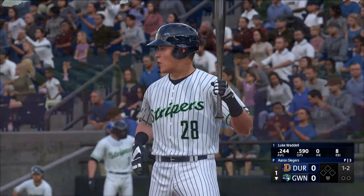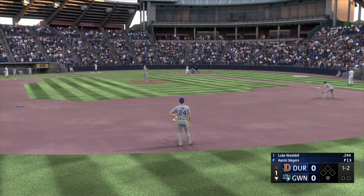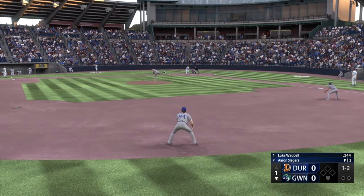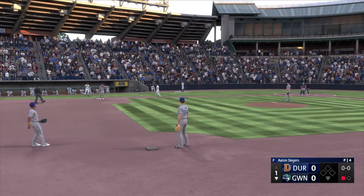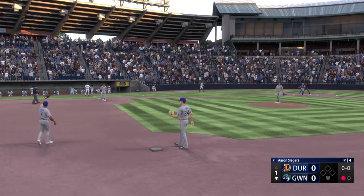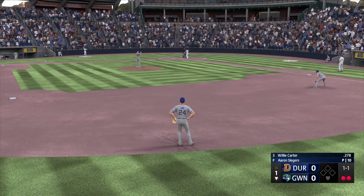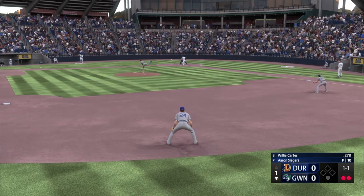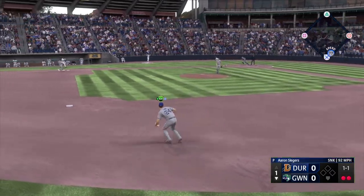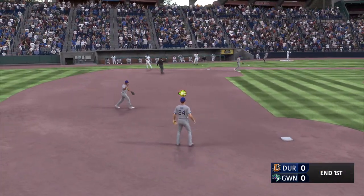Bottom of the first, at the plate, Luke Waddell. Leading off for the Stripers, the second baseman, number 28. Comebacker to the mound. Gathers and throws to first. One gone, bottom half of the first. Good slider inside right. Number 15 digs in now. And he deals. Bounced up the middle. Dunn handles. Fires to first on the run. And that is the third out of the inning.